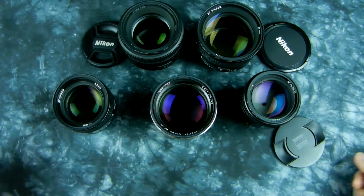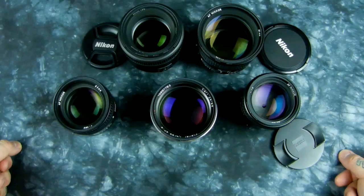So, when you are looking for a portraiture lens, and you think you can afford a Carl Zeiss, please take these points into consideration. Okay?